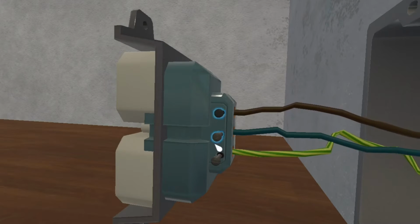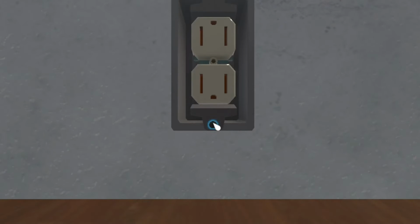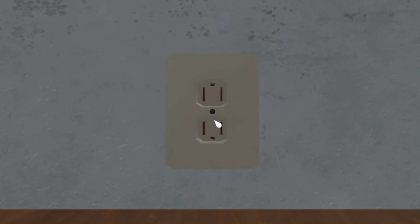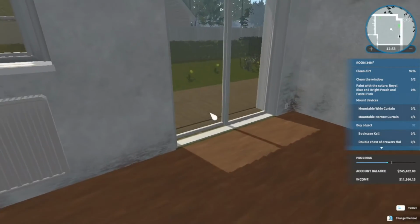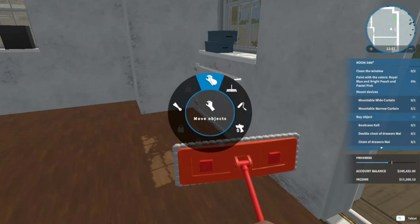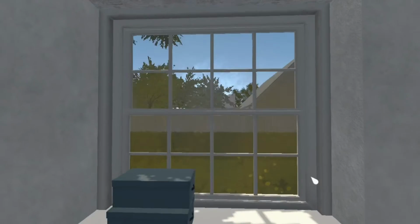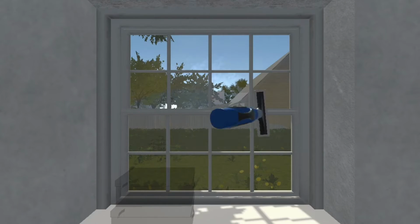Even if it was all really kind of ugly shades of pink and green and blue. But it was a good experience. I'm missing some, missing some dirt. Clean the window. Yep. Sometimes I forget that I'm playing a video game.